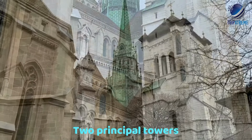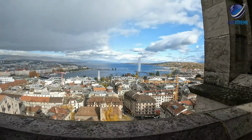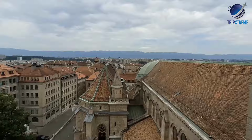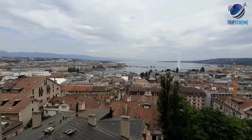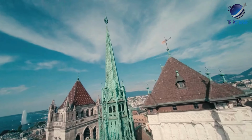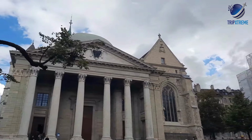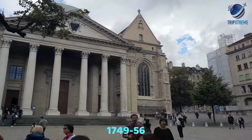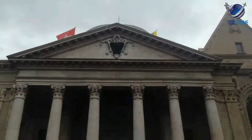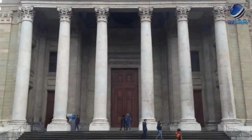The two principal towers, dating from the 13th century, were never completed. You can climb to the top for beautiful views of the lake and town, and a corridor connecting the two towers makes it possible to ascend both without having to return to ground level. The metal spire over the crossing was built in 1895, replacing a tower destroyed by fire in the 15th century. The original west front and doorway were replaced in 1749 to 56 by a portico of 6 Corinthian columns, which is not at all harmonious with the building's architecture, but doesn't detract from the unity of the somewhat austere interior.